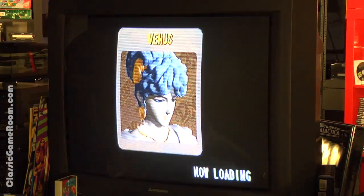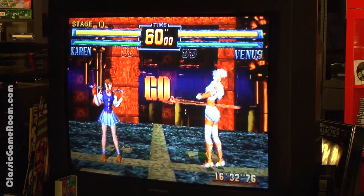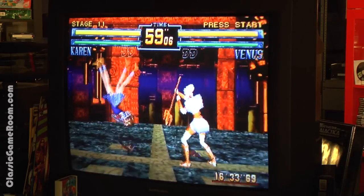This turn into God of War. Oh, it's Venus. There was a lady from Venus. Her body was shaped like a bucket.